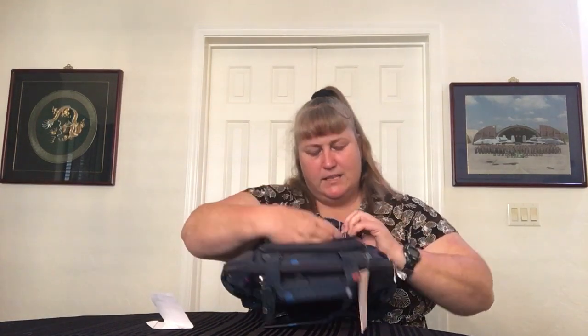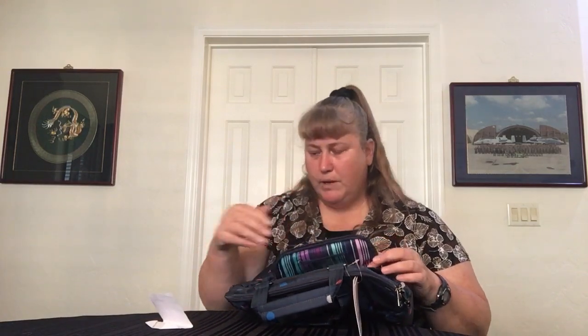It also has this elastic right here. And it's big enough, you know, to fit my finger. So you can put a highlighter there. You can use it to hold pens. You can put your chapstick there, whatever you so choose. For me, I might even use it to put one of my round external battery chargers for the phone. So many ways you can use that.